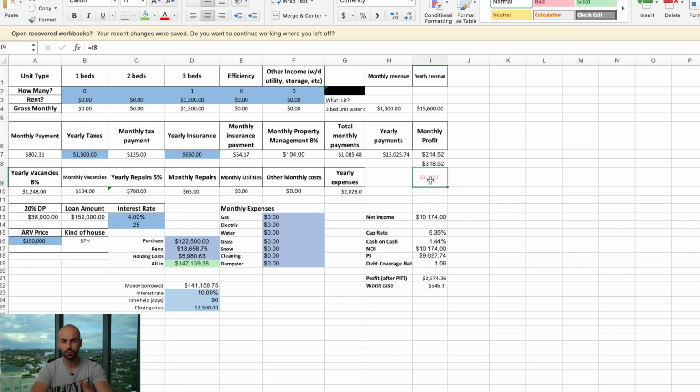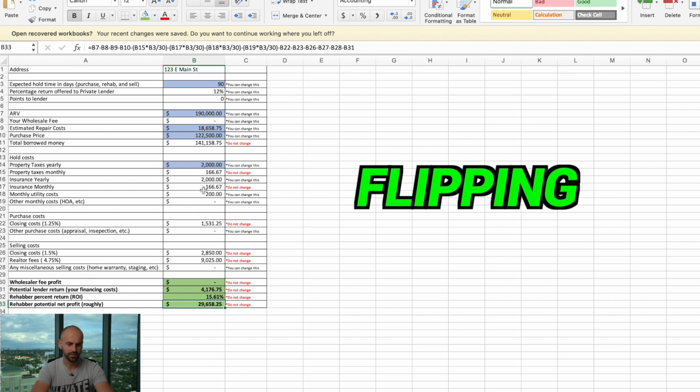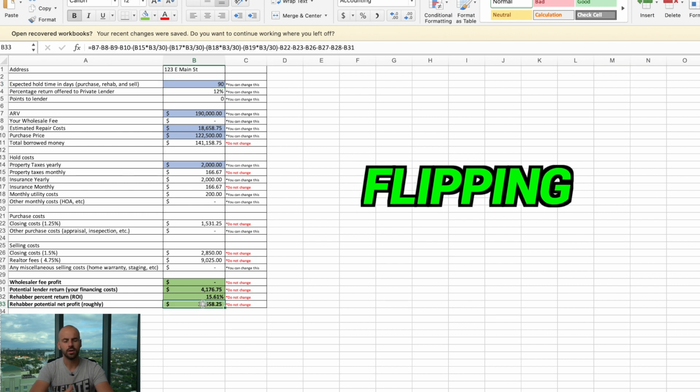And then if you look at this, we look for two numbers for rental properties. We look for this to be green, which means that we're making at least $400 a month in profit. Right now it's $318 a month. And then we look for this to be green, which means that we're all in for less than we can refinance out of it for. So we're all in for 147 and the bank will refi us 152. So this number is great because we're all in for less, but this number is just not close enough to $400 for it to make sense for us. So for this deal, we're not going to be keeping this as a rental property. We're actually going to be buying, renovating, and selling this property because on this spreadsheet here, you can see that it hits our flip numbers.